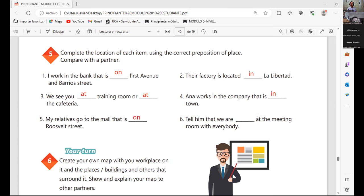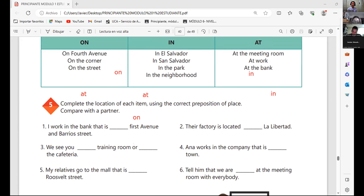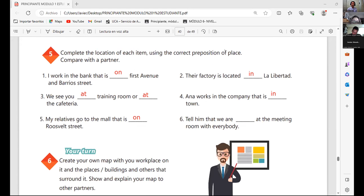Ya está contestado, okay. Ya está contestado aquí, at the meeting room, okay? At, right? At the meeting room. Yes. Okay, class? So these are the uses of prepositions in, on, and at. I don't know if you have any question.